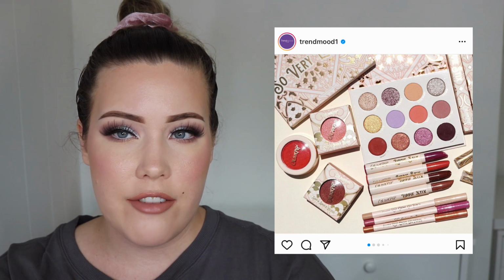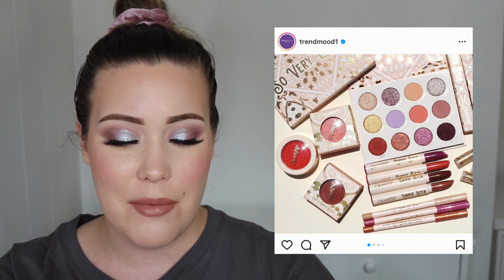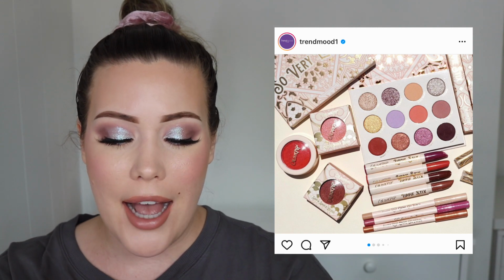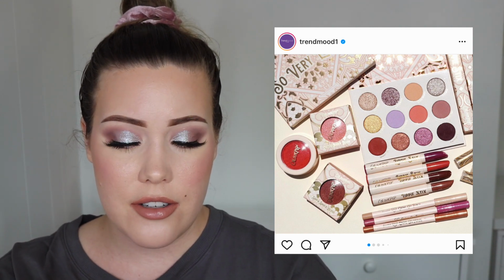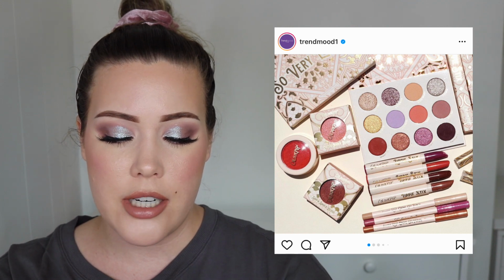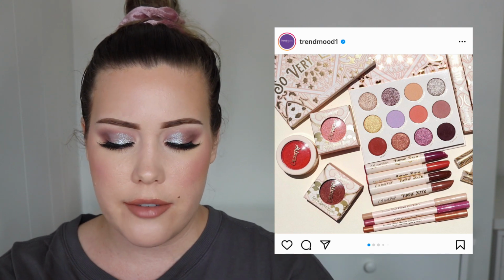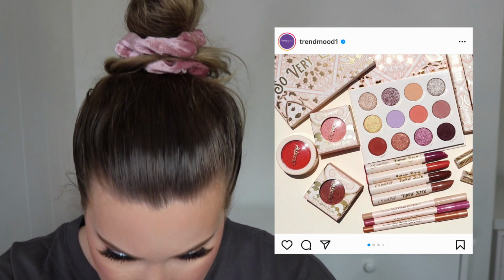This color story kind of reminds me of the Anastasia Carli Bible palette from Anastasia Beverly Hills. Do you guys remember that one? It kind of reminds me of that a little bit, a similar color story. Definitely not exact, it's not even the same layout, but a little bit similar. I really like, are those lip pencils or eye pencils?